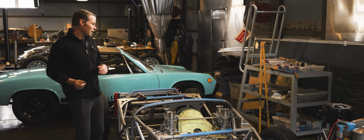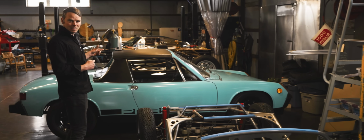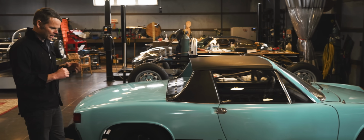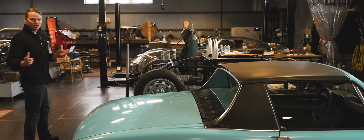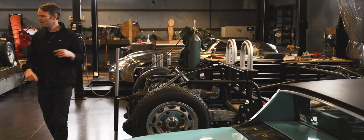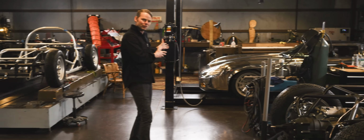Another one of my son's projects is this 74 914 that was pulled out of a long-term storage, and he's been doing a full mechanical restoration on it. So this was his first full engine rebuild at 16 years old. More customer projects back here. We have another Runge RS Spider and the RS Coupe going on, and of course the Veleno.